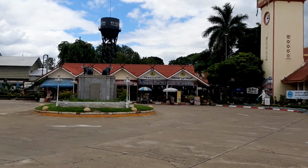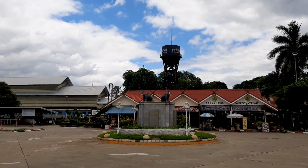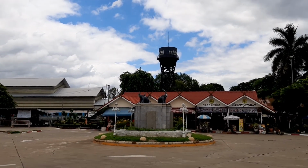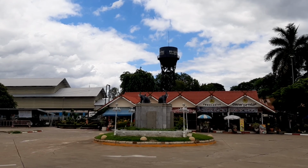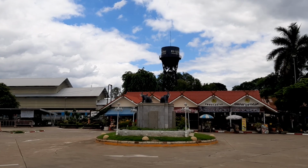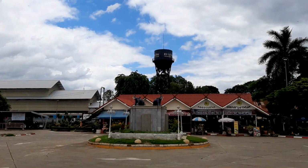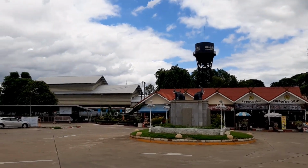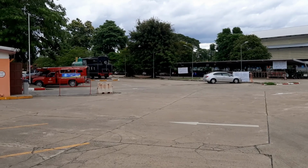And you see that water tower over there, that's the original water tower that dates from 1922. And there is a turntable over there as well, which was built in Germany. The Germans were quite involved in making the railways for Thailand. And let's just have a wander around.